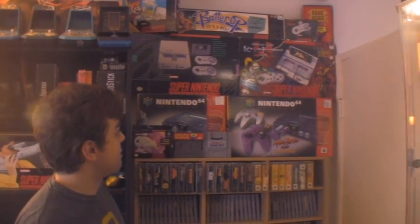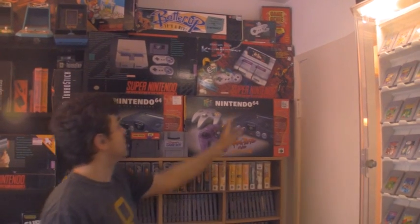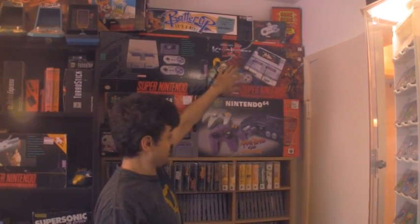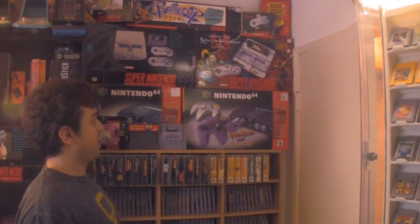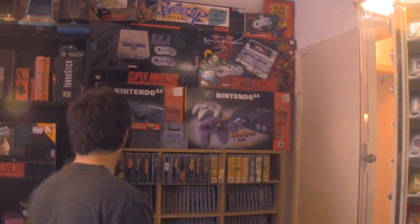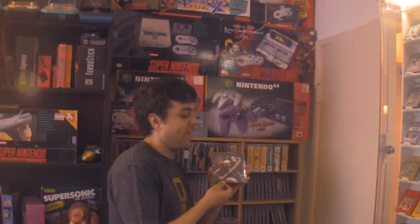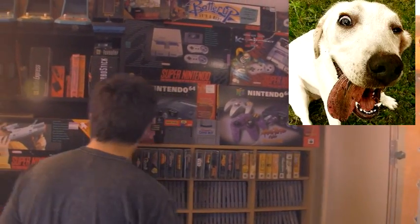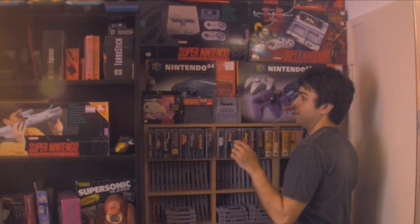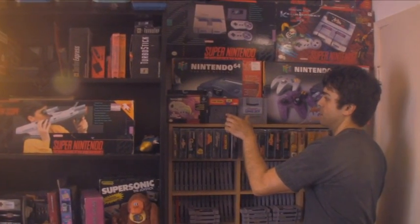Next to it, you have the Killer Instinct set, which was basically a Super Nintendo set with the 1 controller, and you got Killer Instinct. I think it was just loose. I don't think it was boxed. I'm not sure. Who cares? And that also came with the Killer Cuts CD. Remember the song? No. Here's a Super Game Boy. Here's a loose Super Nintendo Game Genie.